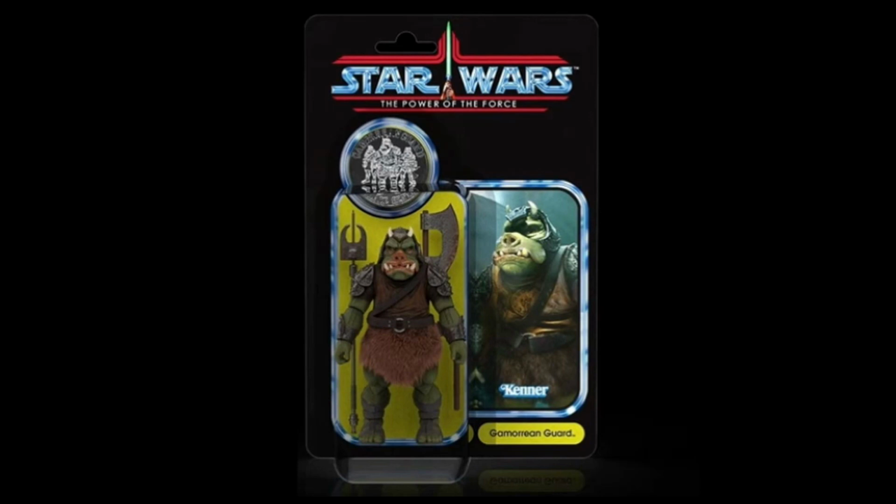But yeah, it does look really good. The packaging reminds me so much of Yak Face from the Sail Barge, and I think that was our goal, to get some of that classic Power of the Force packaging. So I'm pretty happy about that. It does look really good. The figure itself is just a re-release. The weapons are too.